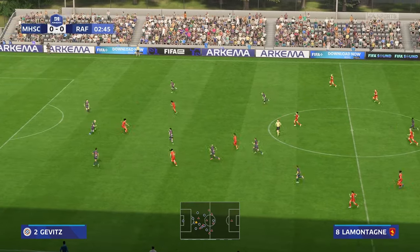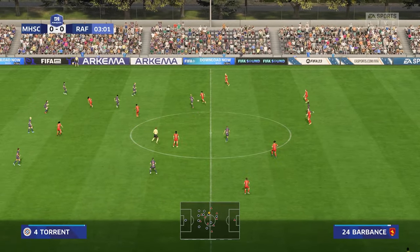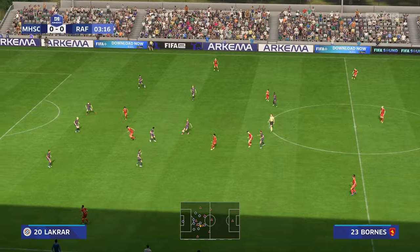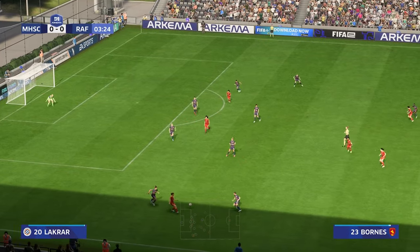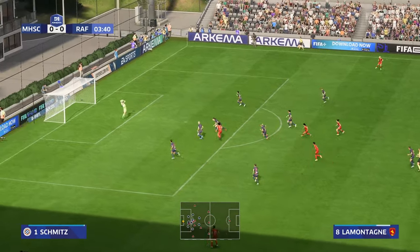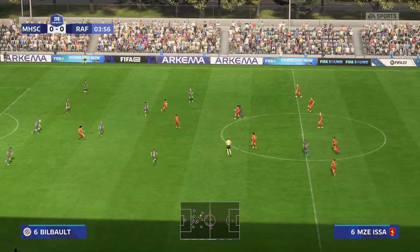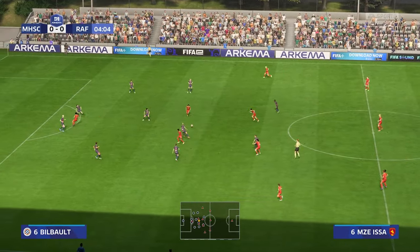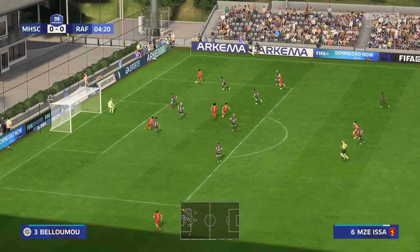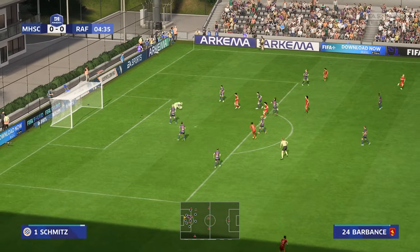But a pass that lacks quality. Milène Tarrieux. Read it well. And nicely struck. It was always likely to be the goalkeeper's ball. Into the advanced position. Excellent vision. A tremendous block.